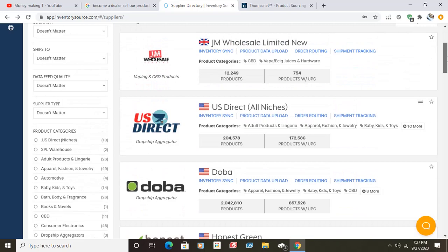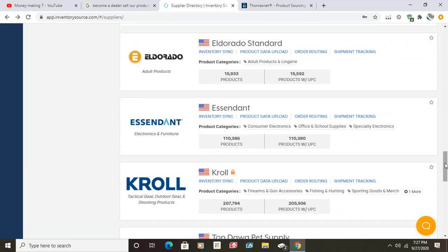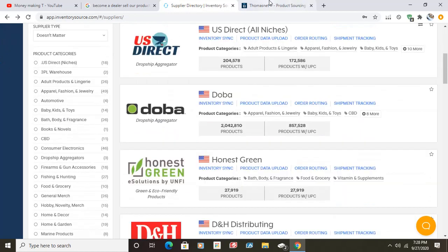Like I said, it's a little bit better. This has all the different suppliers on here, so you don't really have to go anywhere but their website. So I would check this out. Again, this is Inventory Source. It's an easy way. You may have to sign up and do all that good stuff, but once you sign up, they'll give you access to their website right here, and you can run through it and check it out, see what you can find.